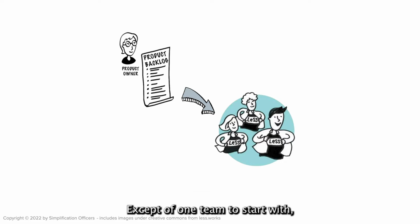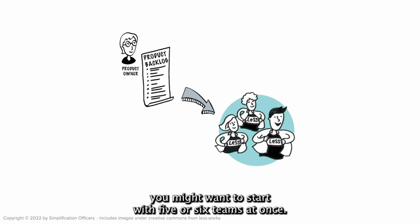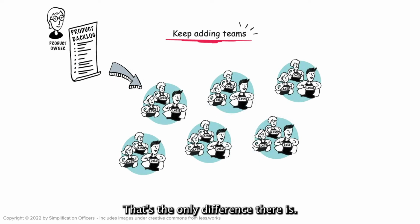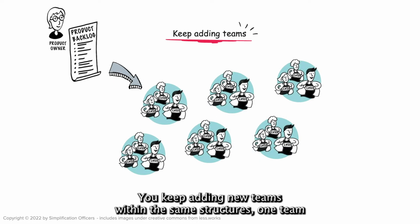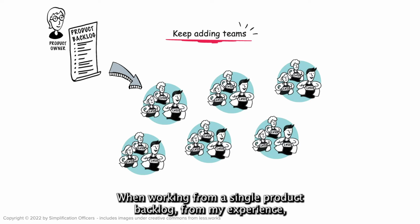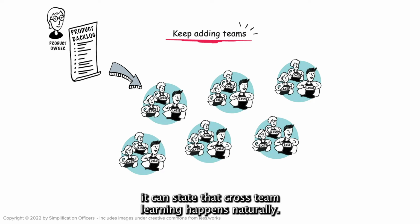Instead of one team to start with, you might want to start with 5-6 teams at once. That's the only difference there is. You keep adding new teams within the same structures, one team by another, learning how system dynamics change and improve on them. When working from a single product backlog, from my experience, I can state that cross-team learning happens naturally.